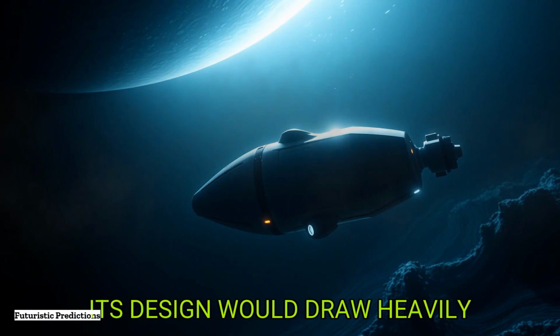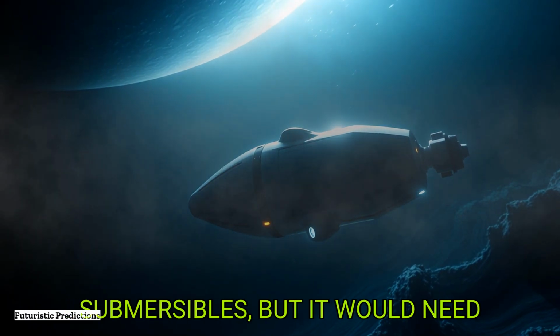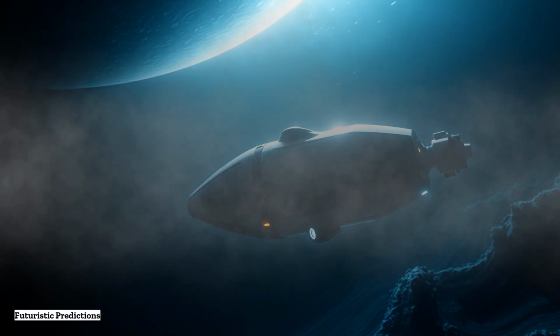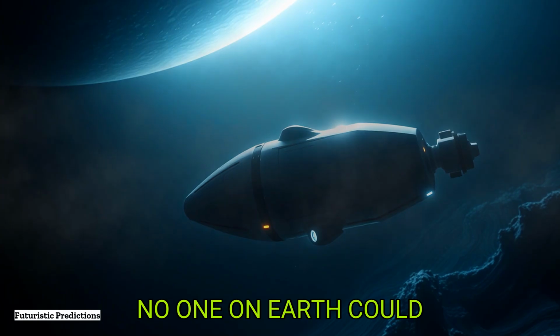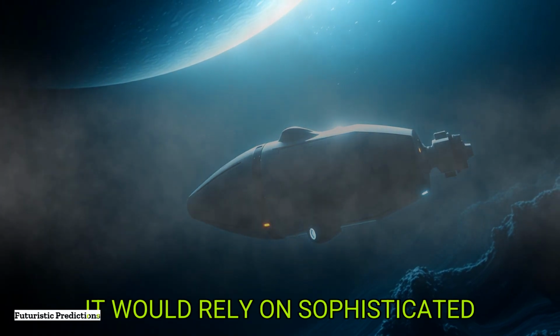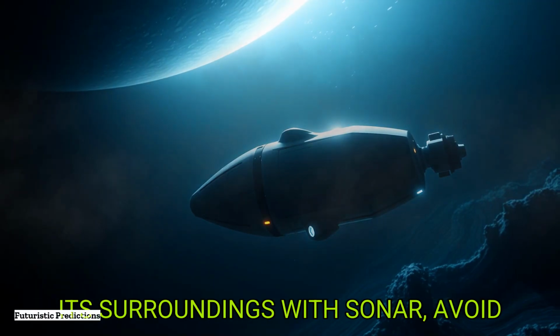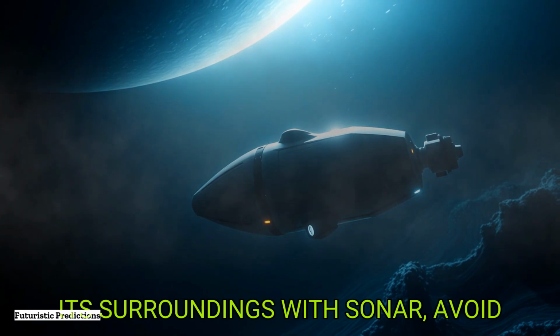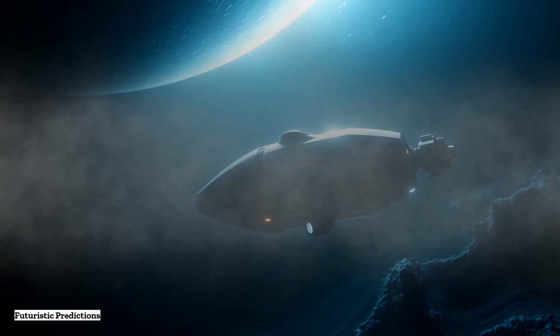Its design would draw heavily from our most advanced Earth-based submersibles, but it would need to be entirely autonomous. With a communication delay of over 40 minutes each way, no one on Earth could joystick it around obstacles. It would rely on sophisticated artificial intelligence to navigate, map its surroundings with sonar, avoid hazards, and make critical decisions about what to sample and analyze.